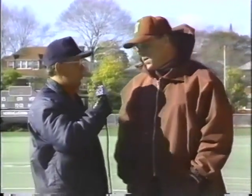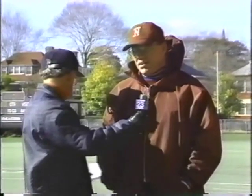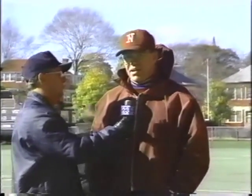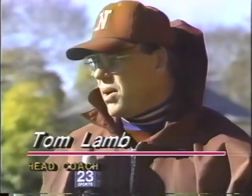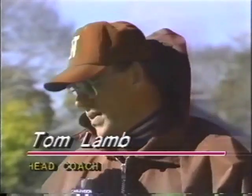We're here with Natick head coach Tom Lamb. Tom, what do you think you have to do to take care of the Brookline Indians today? Well, first of all, we've got to handle their running backs. I mean, they're outstanding. The quarterback has done a nice job. You know, he can put the ball down the field deep, and their wideouts can catch the ball. So they've got a potent offense. We've got to be able somehow to stop that offense, at least hold it under 30 points.